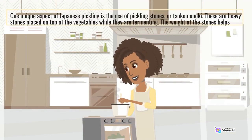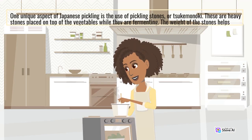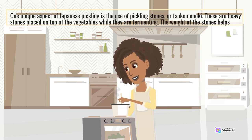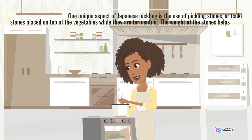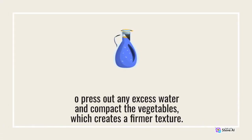One unique aspect of Japanese pickling is the use of pickling stones, or tsukemonoishi. These are heavy stones placed on top of the vegetables while they are fermenting. The weight of the stones helps press out any excess water and compact the vegetables, which creates a firmer texture.